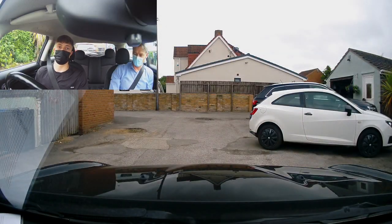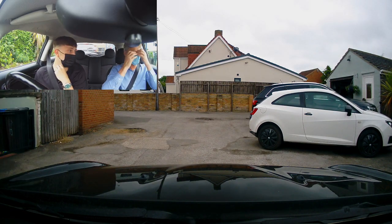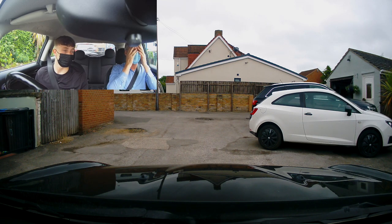So, do you know how to get to the motorway from here? No, is it up? Turn left? I don't have a clue. Go up the mini roundabout. Let's have a think. Tell you what, go to Tesco.